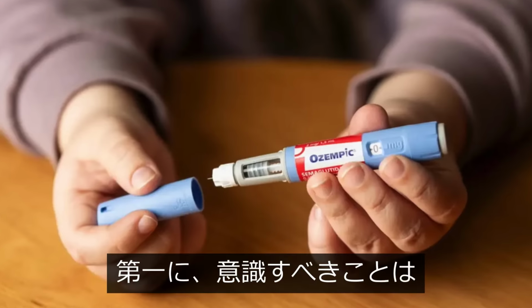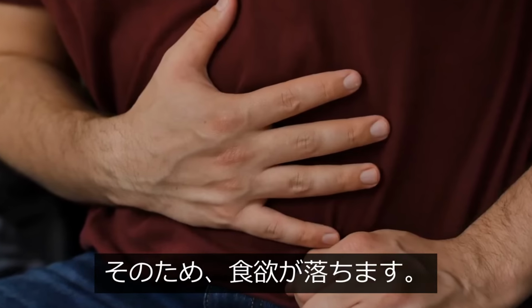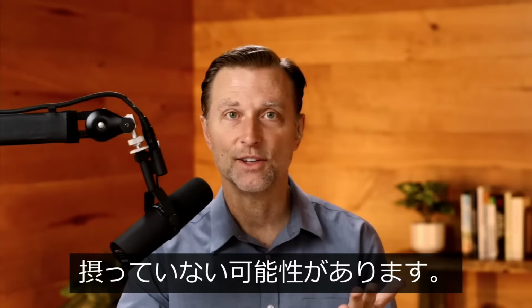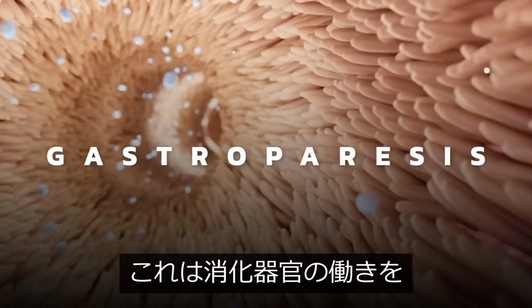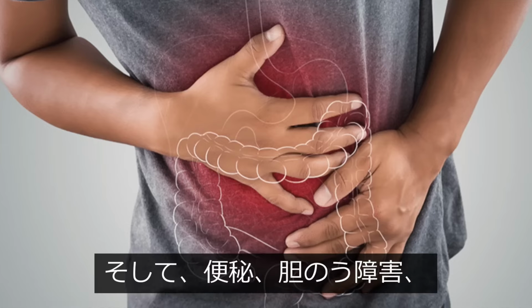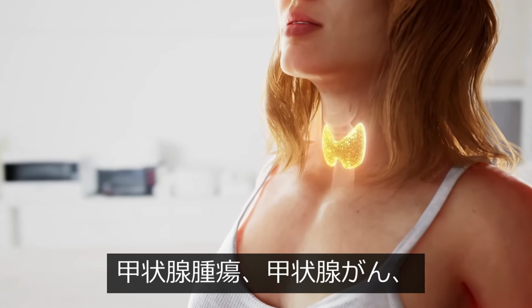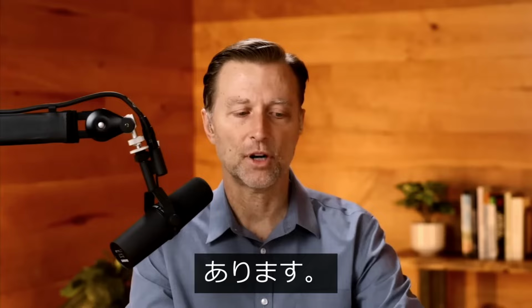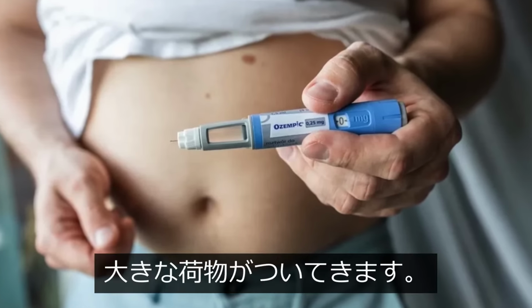Number one, you have to be aware that Ozempic tricks your body into thinking it's full. Okay, so then your appetite goes down and you may not have enough of the right foods and you might suffer from that. It also has side effects called gastroparesis, which is a slowing down of your digestive system, constipation, gallbladder problems, thyroid tumors, thyroid cancer. Your cravings will go away, but there's also potential after you come off the drug of having certain things be permanent. It sounds like a great, wonderful miracle cure, but it comes with a huge package.